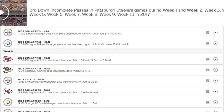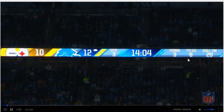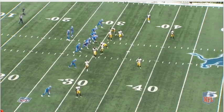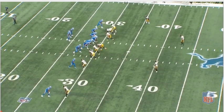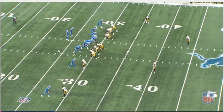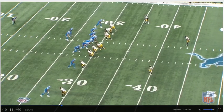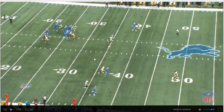Next one's in the Detroit game. Actually, we have 2 examples from that game. Here is a 3rd and 6. Again, corners rolled up. You get the reduced split so corner plays off. And again, you're going to get more of a two-man look here. Two high safety this time instead of the single high.